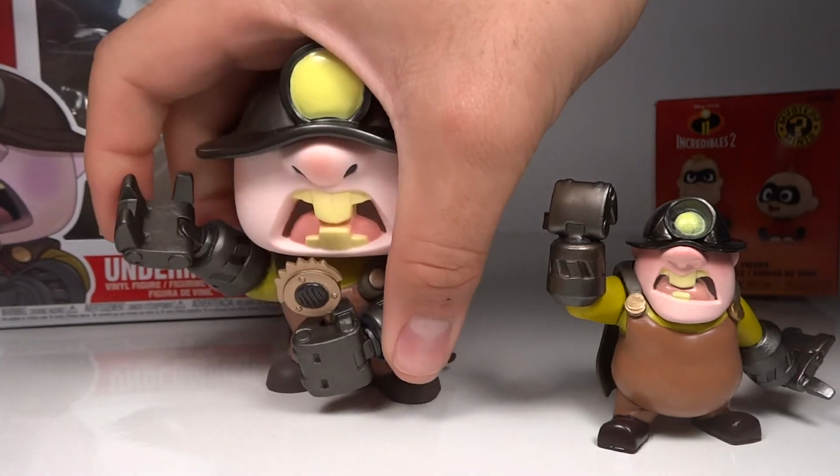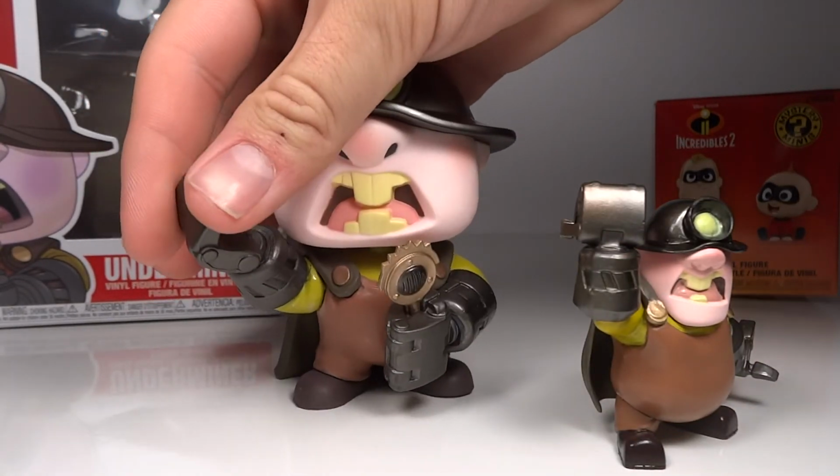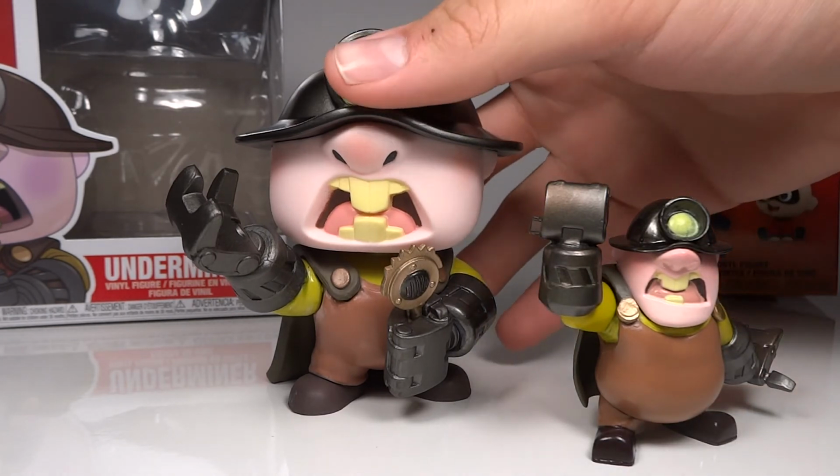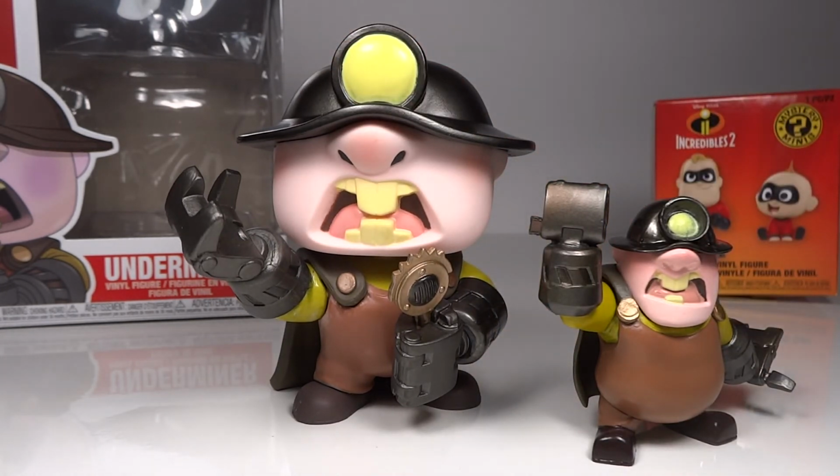But the thing is, I just like the fact that you can get different expressions all depending on how you position his head. I didn't expect that. When he was in the package, I thought he'd have to be looking right at the microphone for him to look good. But I'm impressed the fact that he doesn't need to look like that, which is cool.